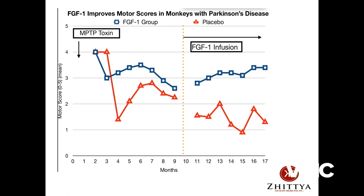And after a period of about 9 months, they come down with all the classical symptoms of Parkinson's, tremor, gait disturbances. We then treat with our drug. Right here, we can halt that decline. These are motor skills. Without treatment, they continue to decline. With treatment, we reverse that.